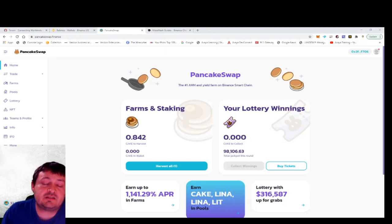Now, the Binance Smart Chain is a lot like Ethereum. It works like Ethereum. You can hook it up into your MetaMask wallet. It also can run through the Trust wallet, or they have their own tool.